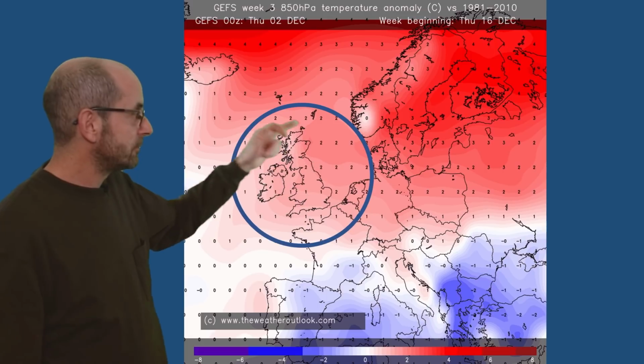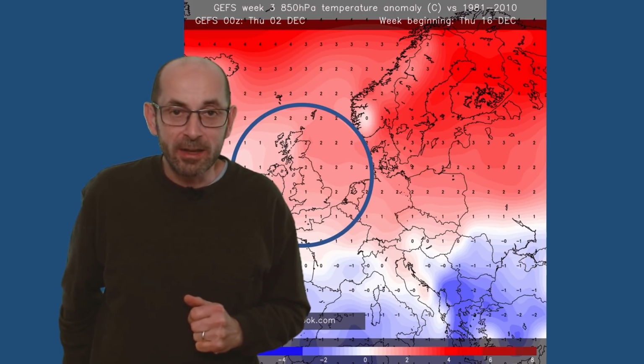Looking at the upper air temperature anomaly charts, going back to the week beginning the 16th, reds across the UK, so the anomaly there is 1, 2 or 3 Celsius above that 30-year norm. As I said, it could still be chilly down at ground level, particularly in the south, due to light winds and clear skies at night, allowing temperatures to drop. But with positive upper air temperature anomalies, it does mean that any precipitation which falls is likely to be, almost certainly to be, rain rather than sleet or snow.